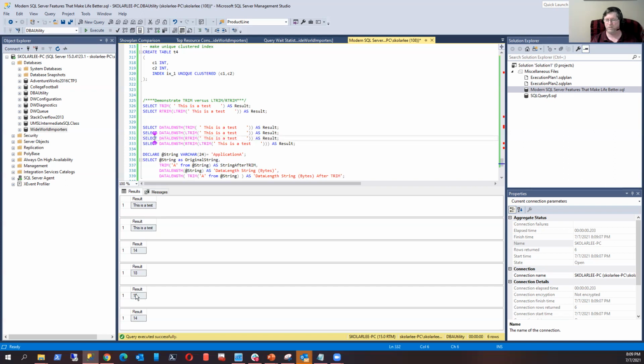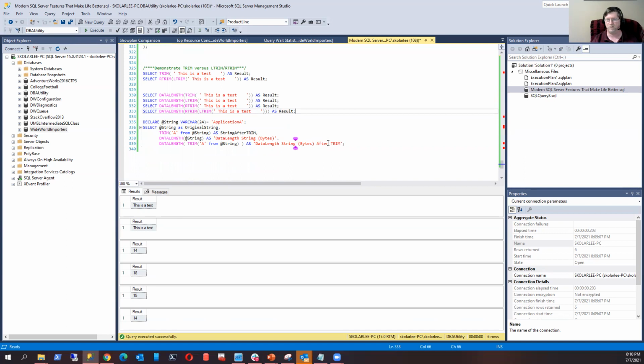The right trim leaves you with 15. And then when you combine these, you get the 14 bytes, same as with just the trim function. So I just think trim is easier. You don't have to nest functions that way, and so it's less confusing about what you're actually doing.